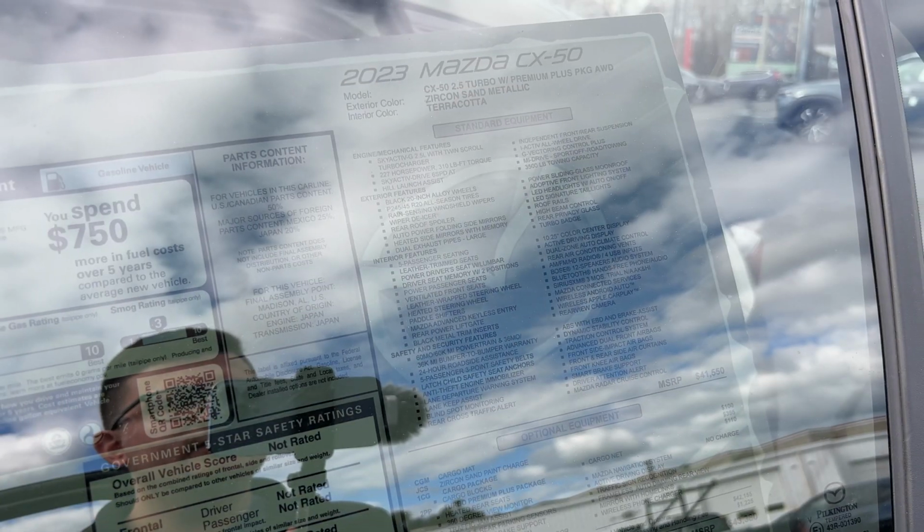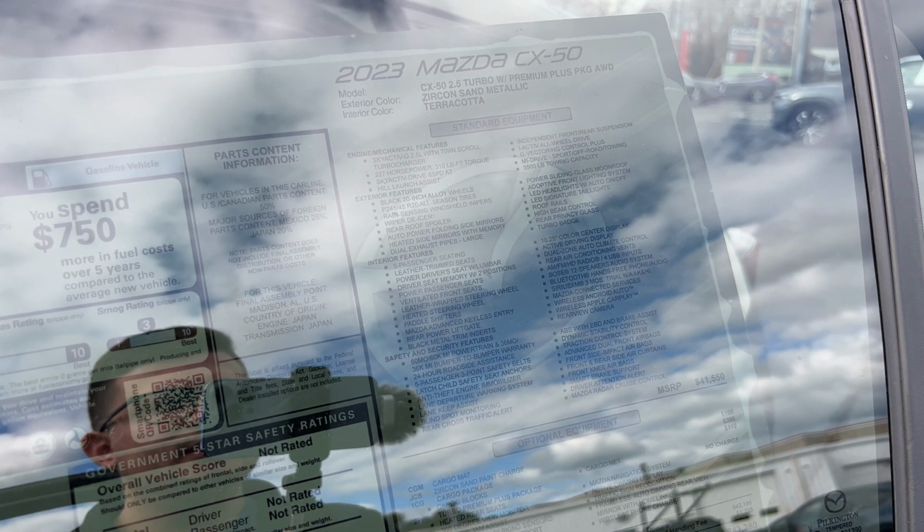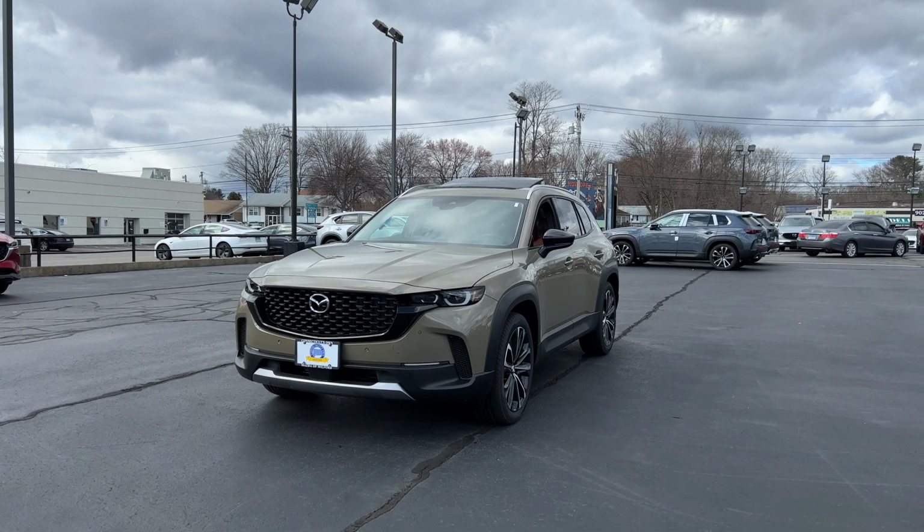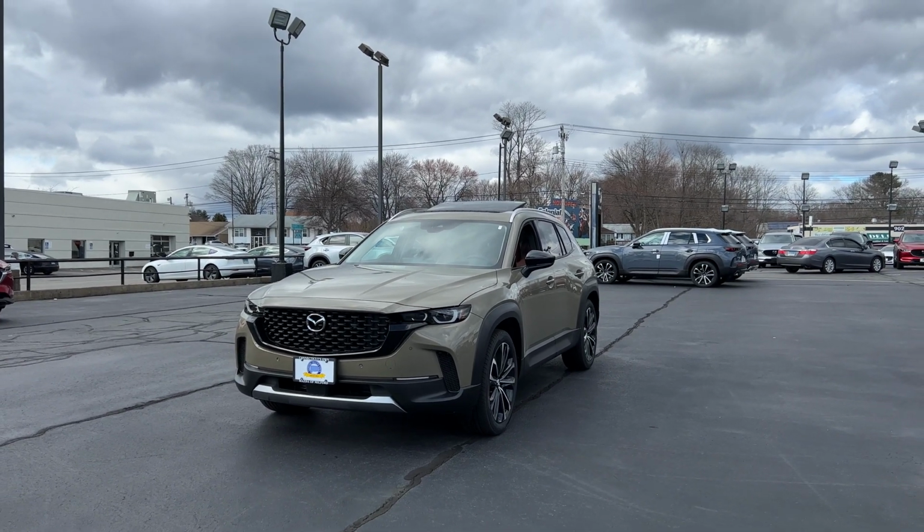Here is a MSRP sticker of this 2023 Mazda CX-50, and if you guys are curious about the standard features it has, just go ahead and pause the video. Hopefully my camera could focus on this. And the price with destination is $43,380.